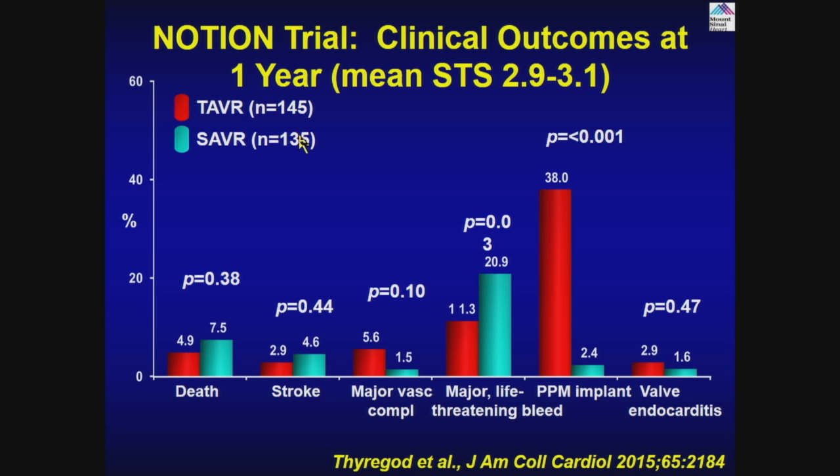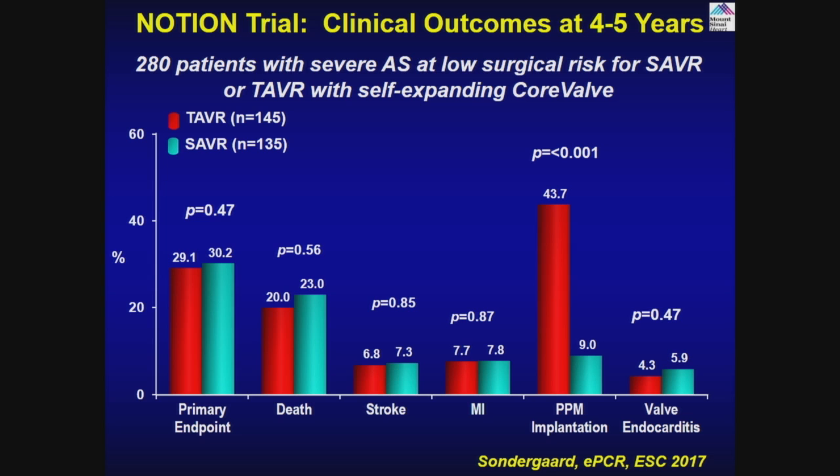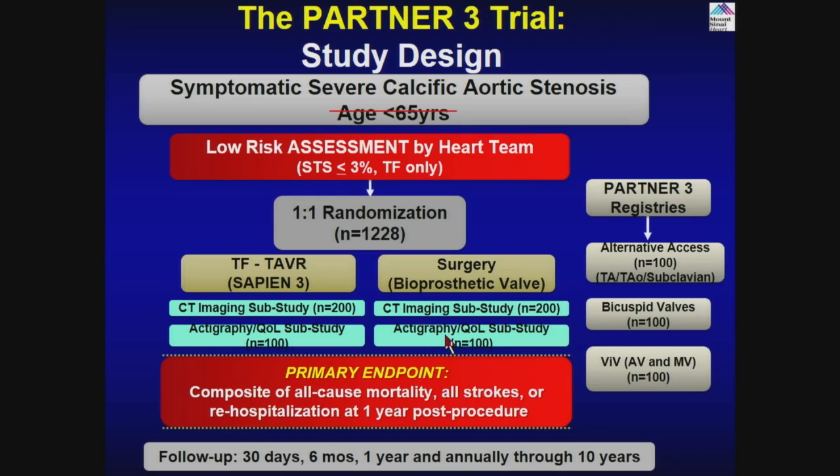This is the mean STS score, 2.9 to 3.1. If you compare, no difference, and in SAVR, increased bleeding, and we all know that TAVR means you have an increased risk of a pacemaker, and the same thing even at 4 to 5 years, both groups did well. PARTNER 3, this is the study design. So what we have reached in PARTNER 3 is symptomatic severe calcific aortic stenosis, started with the age of less than 65.